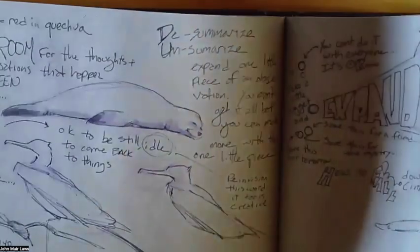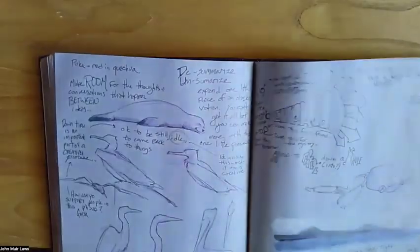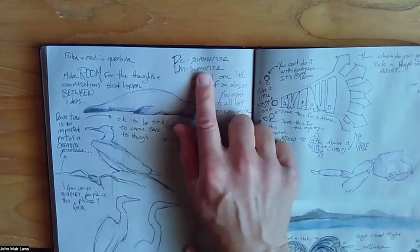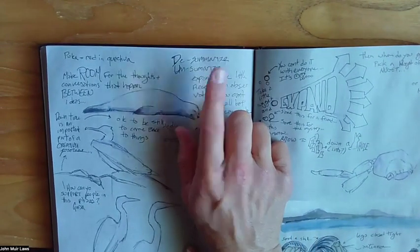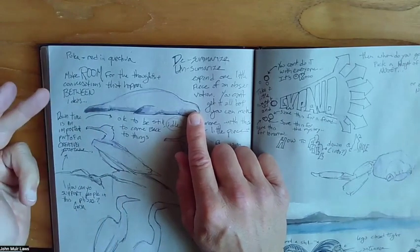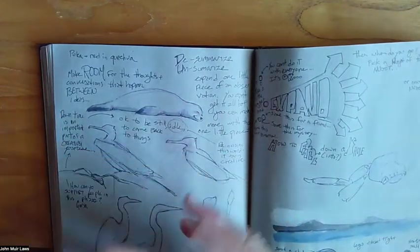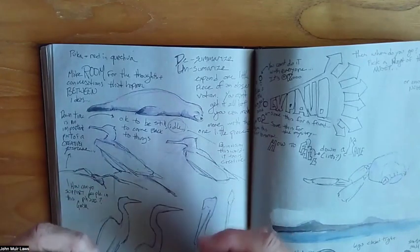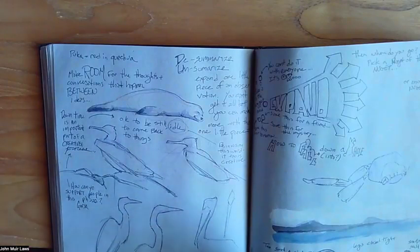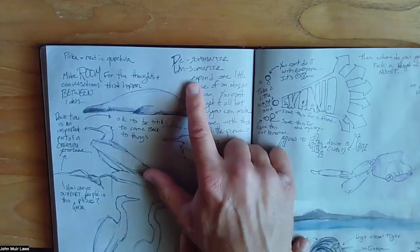I had all sorts of vivid dreams about nature observation, and this is waking up from that. There are two ideas that came from this nature journaling dream. One is that you want to make room for the thoughts and the conversations that happen between ideas. Ideas are supported by a matrix of, not always the big insights, but sometimes these moments that feel like downtime that can support your thinking process.